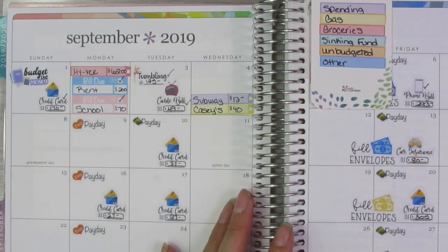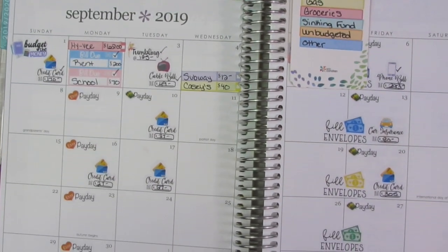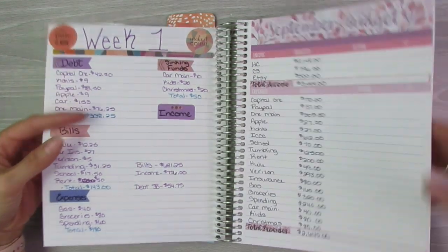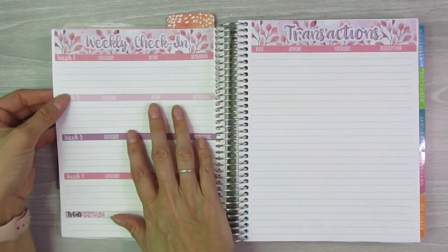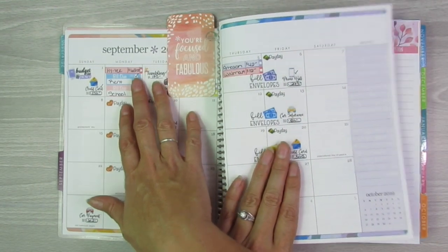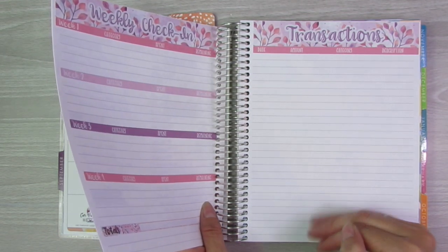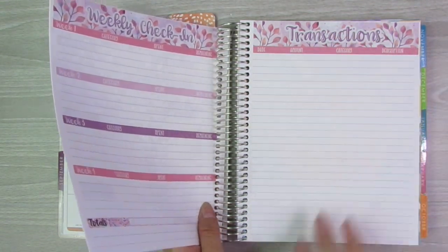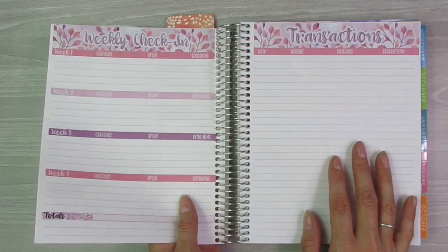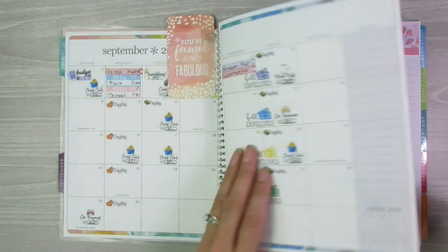So what I'm going to do is come in, back you guys back out a second here. I'm going to come in here to my weekly check-in and my transactions page. I am going to transfer these transactions here just so that I have a list of them. It's just easier to see throughout the whole month when I have a single list rather than looking here. And then I'm going to move them over by category into my weekly check-in.